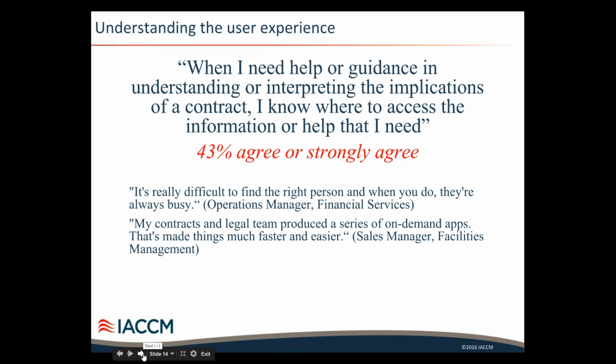And you know, here we see a contrast in that second statement, a series of on-demand apps. So we need to start thinking much more laterally about the nature of the technology that can be deployed that really facilitates people to get stuff when they need it, where they need it, when they need it. And all our evidence suggests that, of course, the easier we make things, the higher the levels of compliance and the better the quality of our contracts and the higher the satisfaction of our customers and our suppliers.